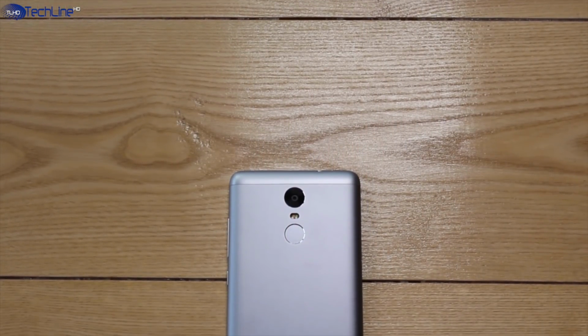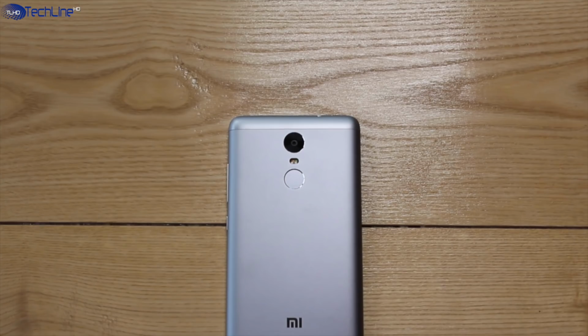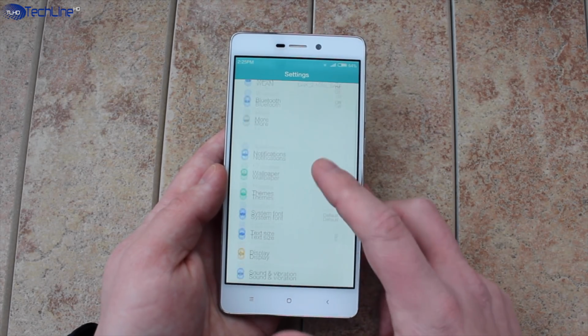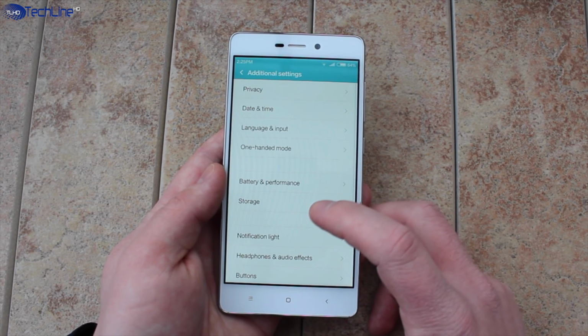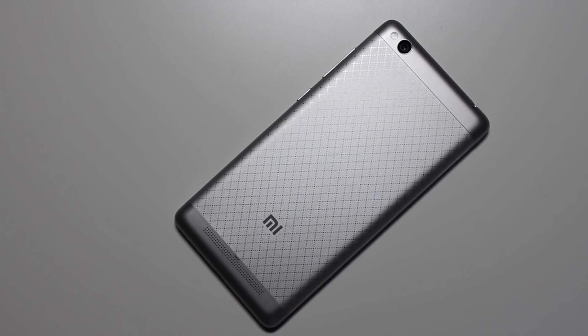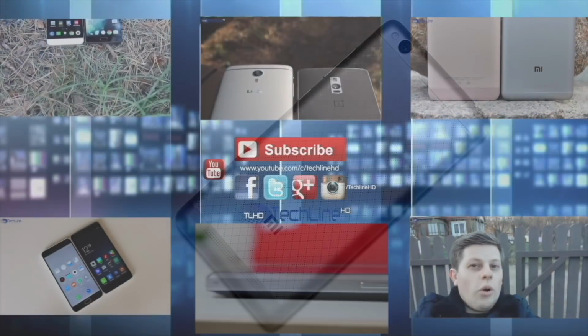At the end of the day, if you want a better device and you don't mind its size, take the Redmi Note 3. If you love compact cheap phones but you can't find a good one, take the Redmi 3, but make sure to consider its flaws.